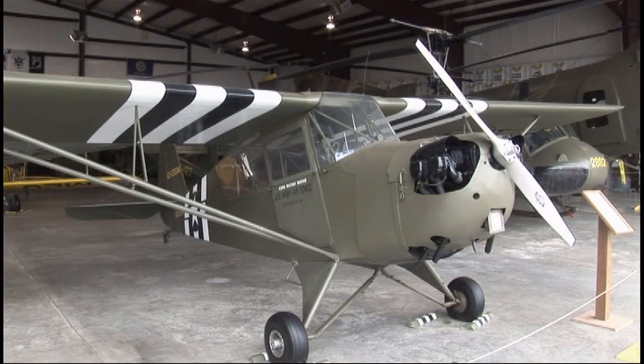Here we have a 1944 L3 Aeronica. The pilots of these planes probably had the roughest, most dangerous job in the Army, flying at low altitude, treetop level, trying to scout out battlefields and damage. The plane is made of cloth and wood supports, so even a BB would go through it. You're just sitting ducks. The top speed is about 65 miles an hour.